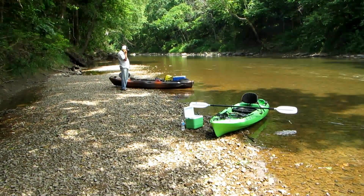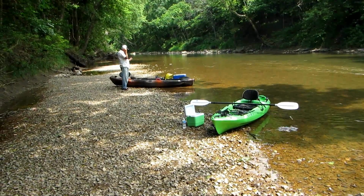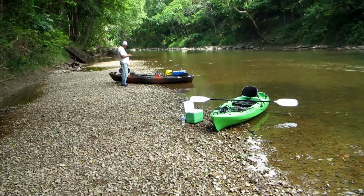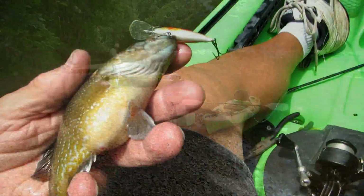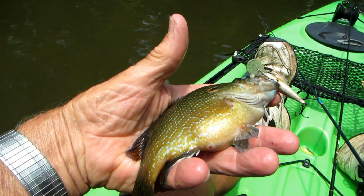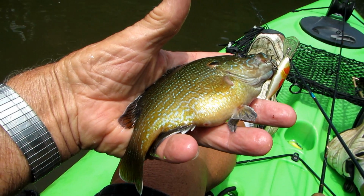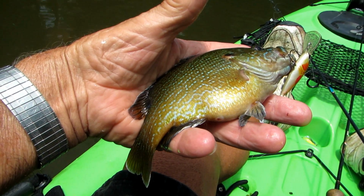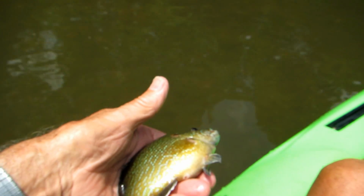One of the fun things about taking a float trip is trying to find that special gravel bar for having your shore lunch. Look at the belly on that fish. Green sunfish. We'll raise babies.